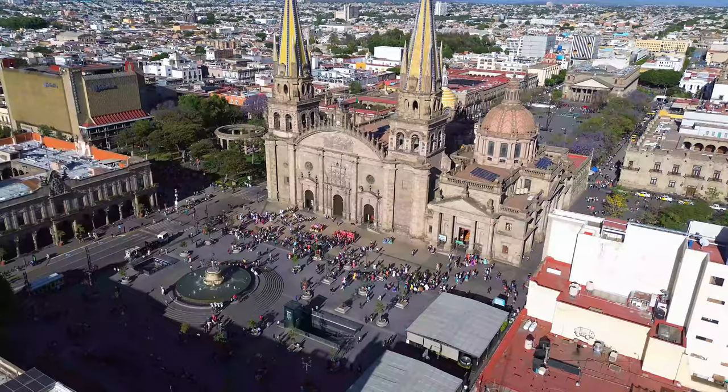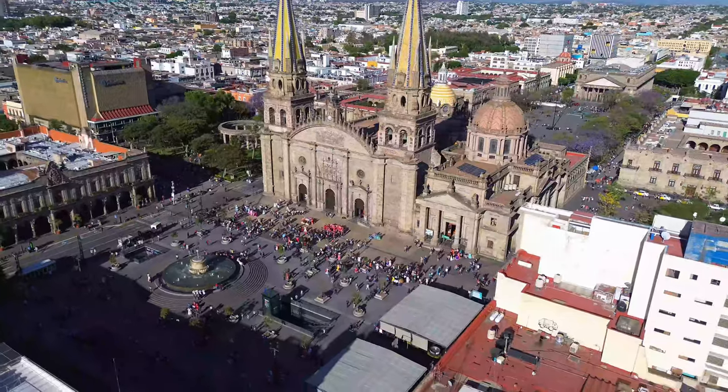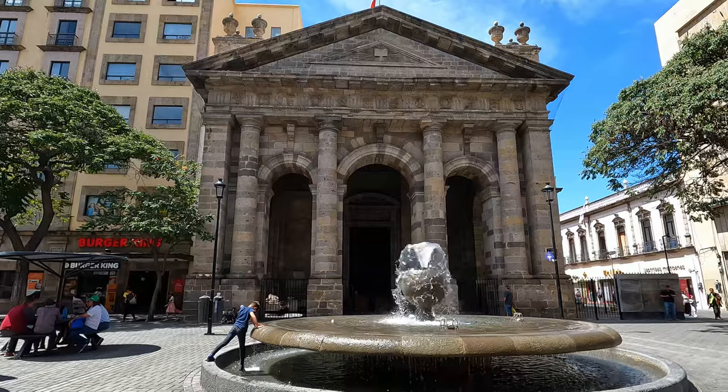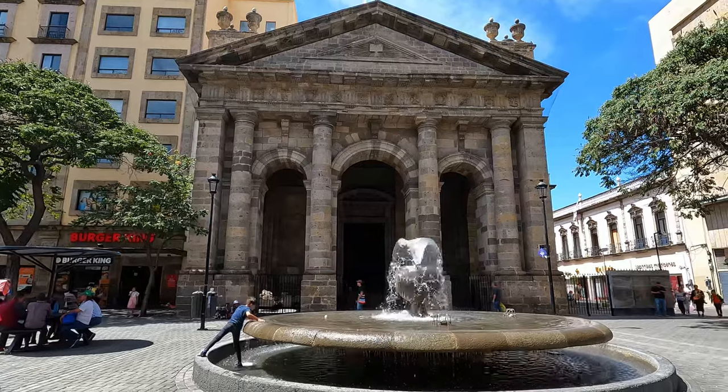All right, guys, we made it to beautiful Guadalajara. We are in front of the Cathedral of Jalisco, and it is enormous. It is huge, and it is just beautiful. It is in the center of the city. This is where everything is happening in the city. It's surrounded by many plazas and many other buildings. We're going to show you around all the different places around the city. So let's go.